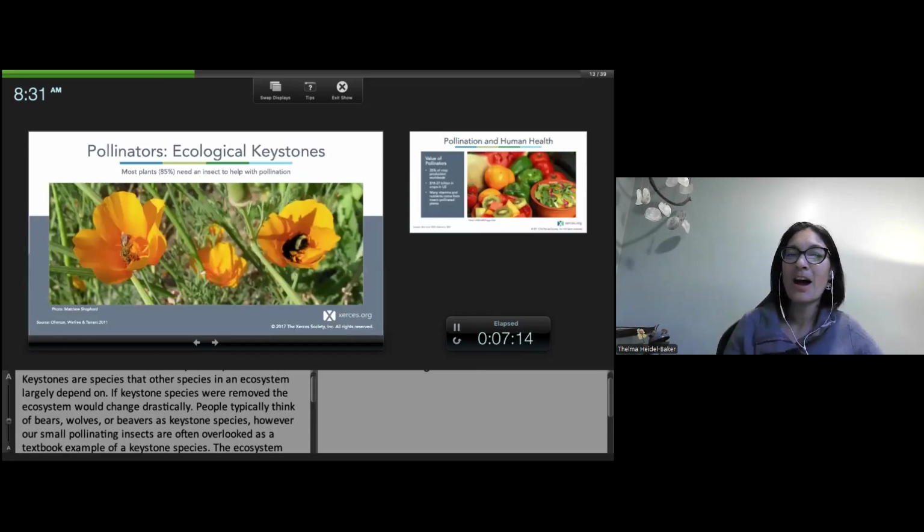And that makes pollinators an ecological keystone. Now, this is a really big term. I don't know that you have talked about this at all, but ecological keystones just mean that these insects, these organisms are super important. They are key to their ecosystem. They are key to making things function the way things should function.